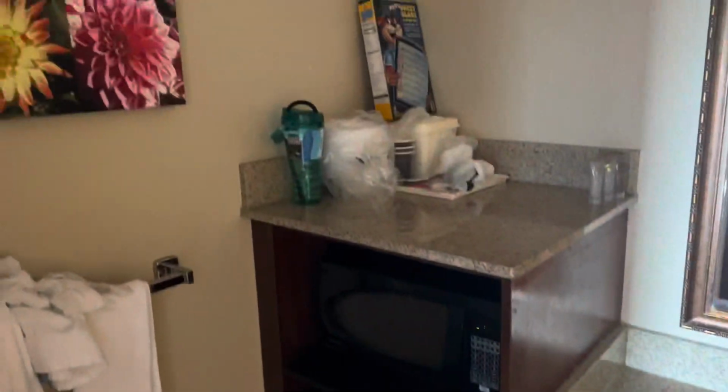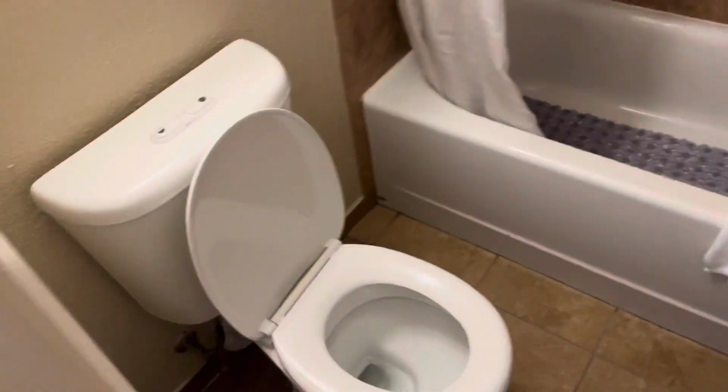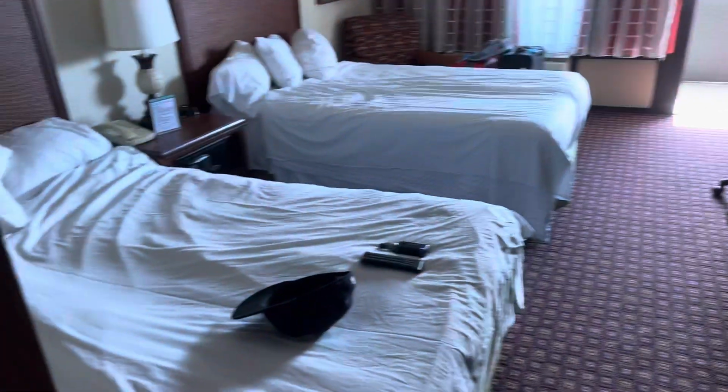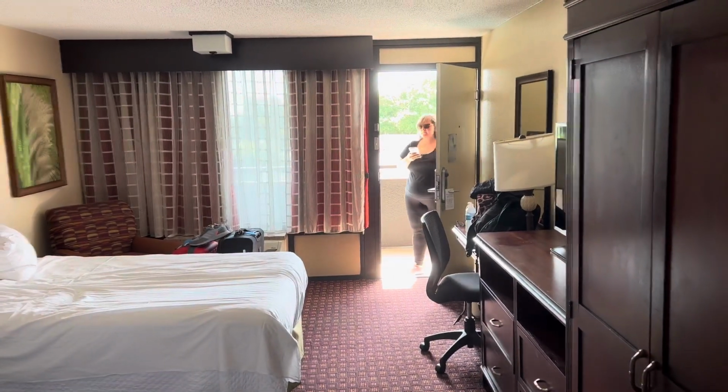On the left, you've got a microwave and a fridge, which is very handy. And the bathroom, which has a shower in, a bath, and of course, a toilet. Shower was a bit weak, but the temperatures were great, so no issues there. If you're on a budget, honestly, this is a great hotel. You're not going to get anything fancy, but it's spot on.